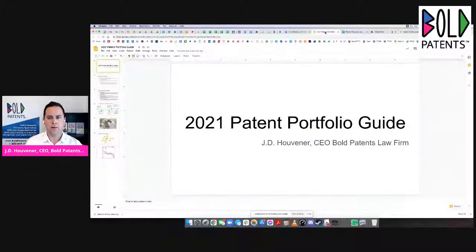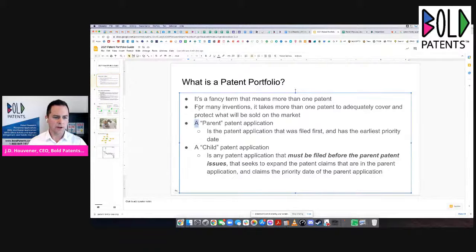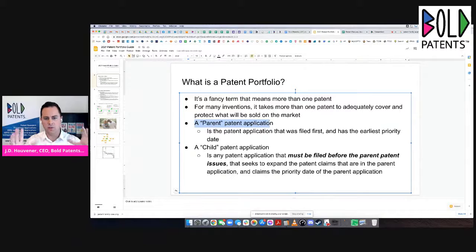All right, so we're talking about the Patent Portfolio Guide. When I say patent portfolio, we're just talking about developing from an initial parent application to filing a child patent application. So what's the difference between those? Well, a parent application is the first patent application you file and generally has the largest disclosure, right? You're telling the whole world, here's what I've invented. I've got this new solution to this world's problem, and here's everything about it.